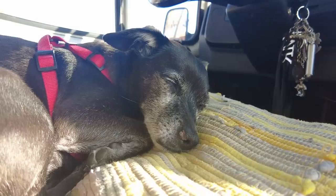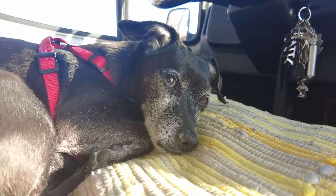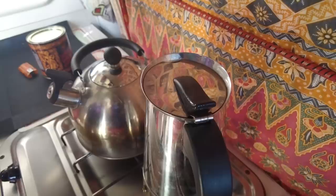So yeah guys, this is our first little trip out in the van since we got the brakes sorted, and so far so good. We haven't driven that far, but they're not getting stuck on. We haven't come to the seaside for fun and games. Today we've got an appointment at the hospital. Nick's got an appointment at the hospital that we've been waiting for, hence the reason we're still in the local area.